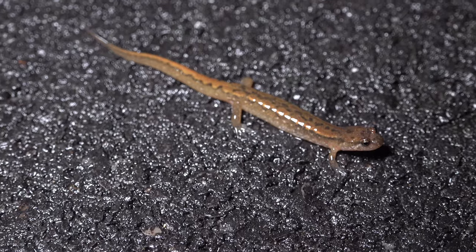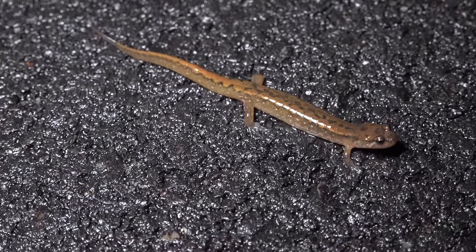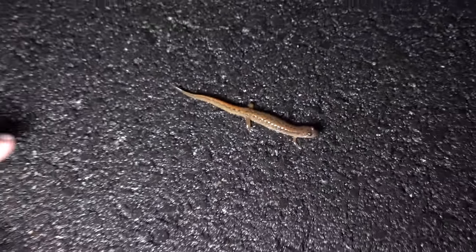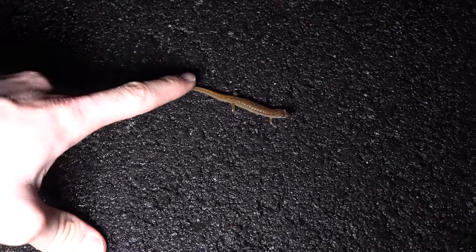And, oh, it's a new species. Little dusky salamander. This is a super bright one. It almost looks like a two line. Gonna give him a little poke off the road. This is another one that should just shoot right off the road. Boop, oh.